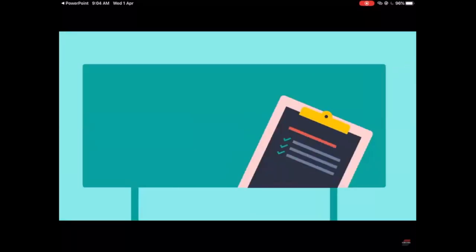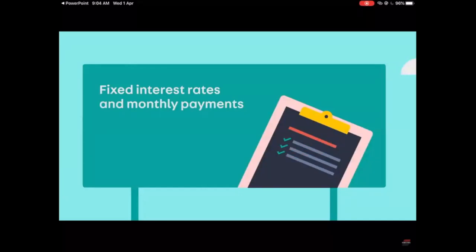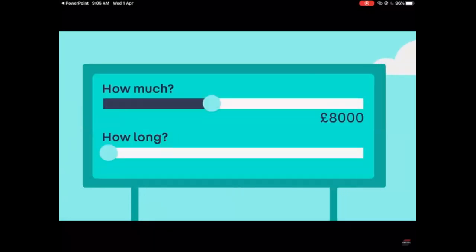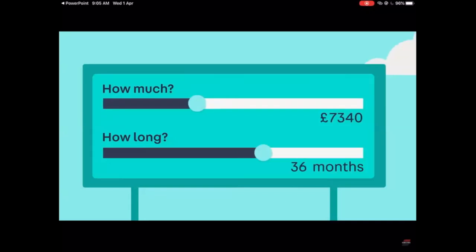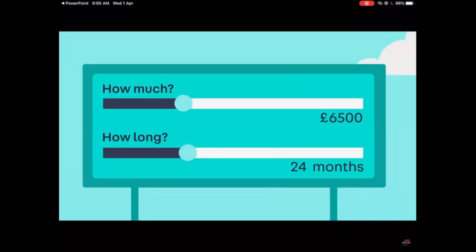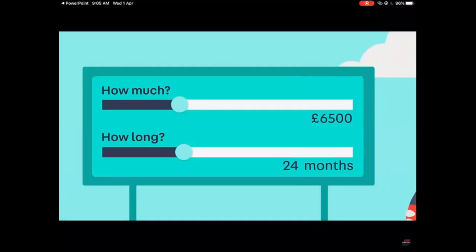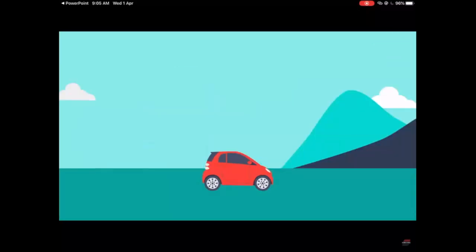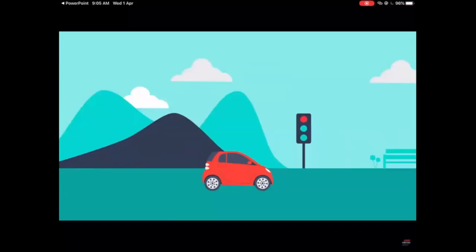With hire purchase, the interest rates and monthly payments are usually fixed for the duration of your finance contract, making it easier for you to manage your outgoings. The deposit and the length of the contract can usually be adjusted to help you find the monthly payment that fits your ideal budget. And because the vehicle usually acts as a security for the finance agreement, other forms of credit will remain available to you, such as credit cards, subject to your credit status.